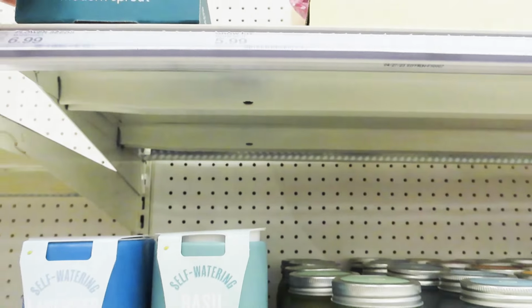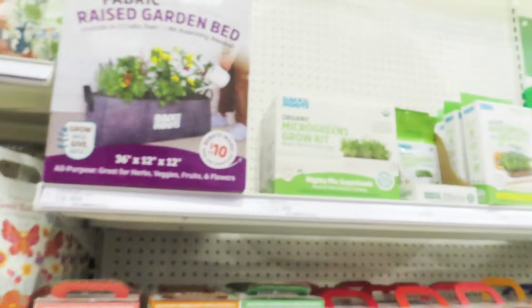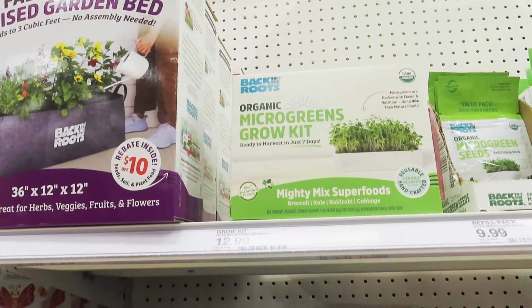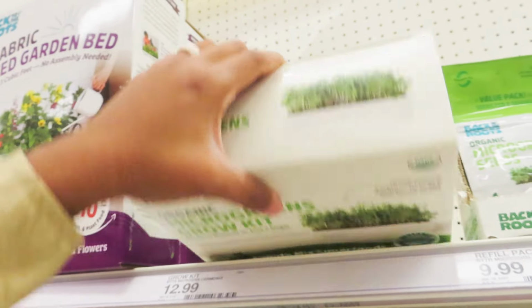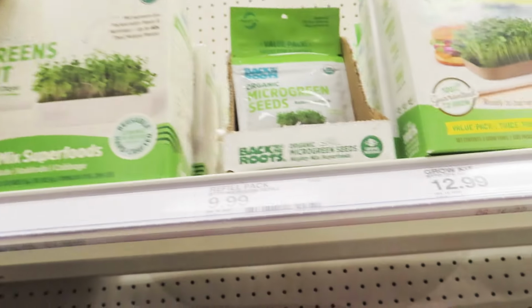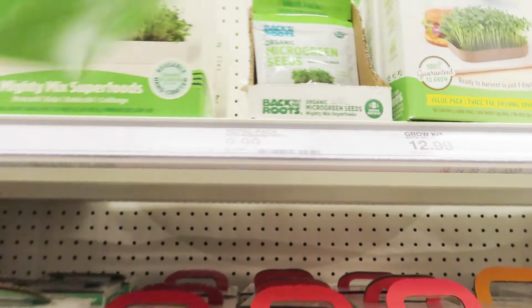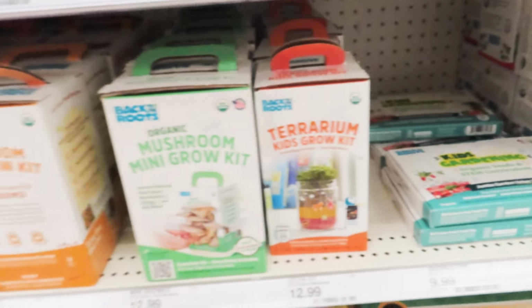They're sprouts. What I'm actually looking for, because y'all know I do microgreens, and I'm actually thinking about getting this right here. Because I got microgreen seeds, but this is the little kit. I think I'm gonna get it because it's $12.99, and I can try this out for y'all. Superfood, and it's by Back to the Roots. That way I can have some separate for my microgreens. So I think I'm gonna get that.